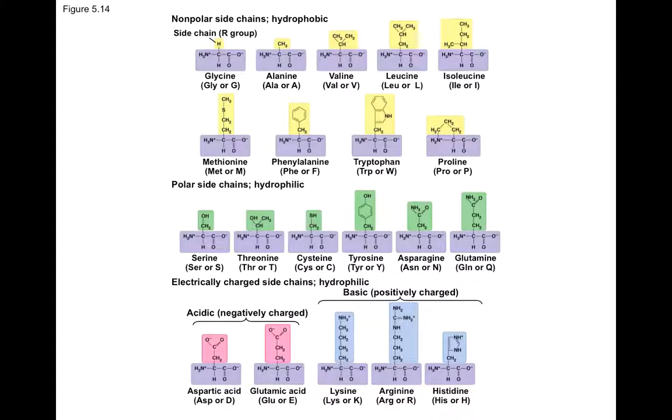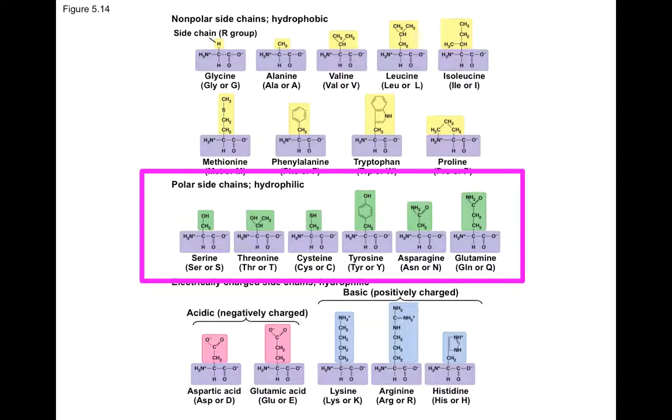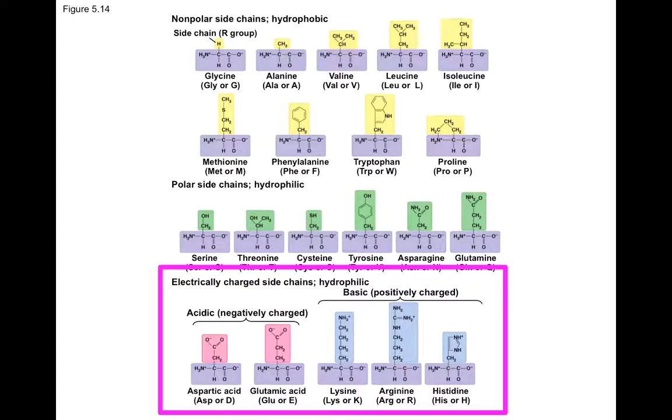Here we have the 20 amino acids with the parts that are the same shaded in purple and the R groups shaded in other colors. The amino acids are grouped according to the properties of their R groups. The amino acids on top with the yellow R groups are nonpolar or hydrophobic amino acids. The R groups shaded in green are polar, which makes them hydrophilic. And on the bottom, we have the electrically charged R groups, which also makes them hydrophilic.